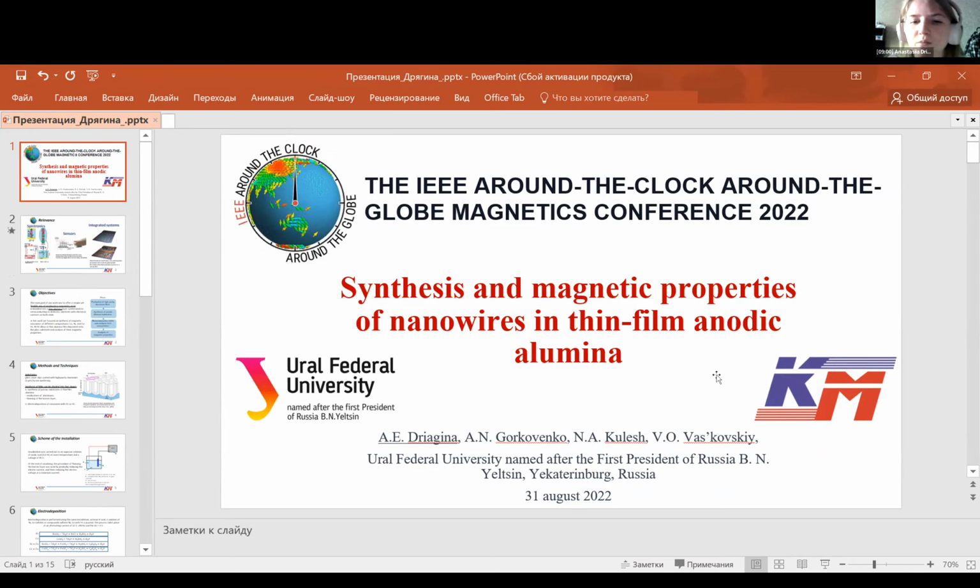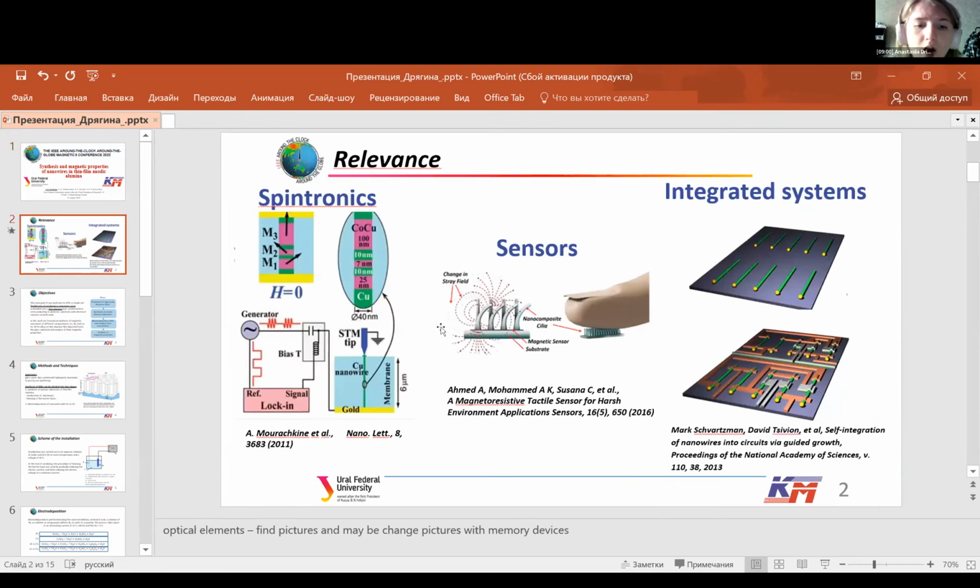Today, I would like to present to you our results on the synthesis and magnetic properties of nanowires in thin film anodic alumina. Nanowires offer unique flexibility in tuning their magnetic and electric properties, which makes them one of the most promising classes of magnetic nanomaterials for numerous applications.